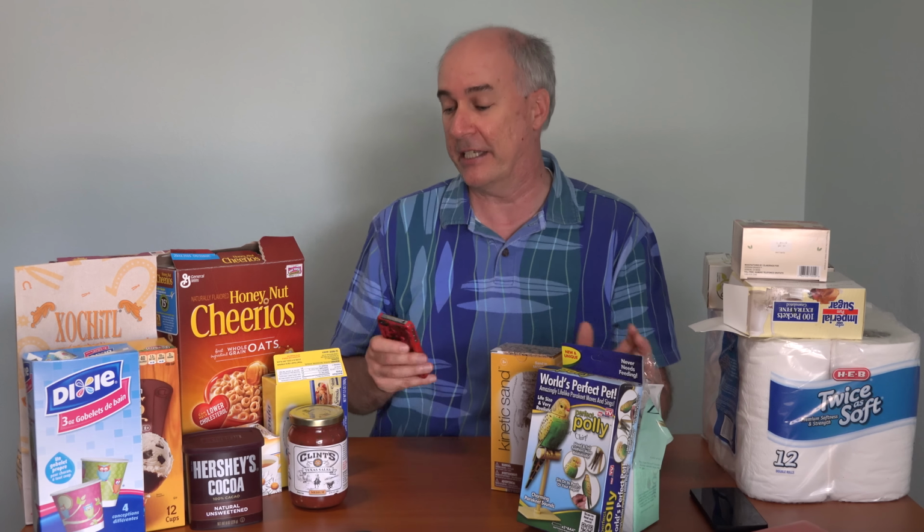And what's up with the pile of food and products here? Well, it turns out there is a new app you can get for your phone. It's called BuyPartisan, B-U-Y, Partisan. And what it does is it'll let you scan the barcode of a product, and it will tell you whether some of the money you're paying for that product may end up in the hands of Democrats or Republicans.